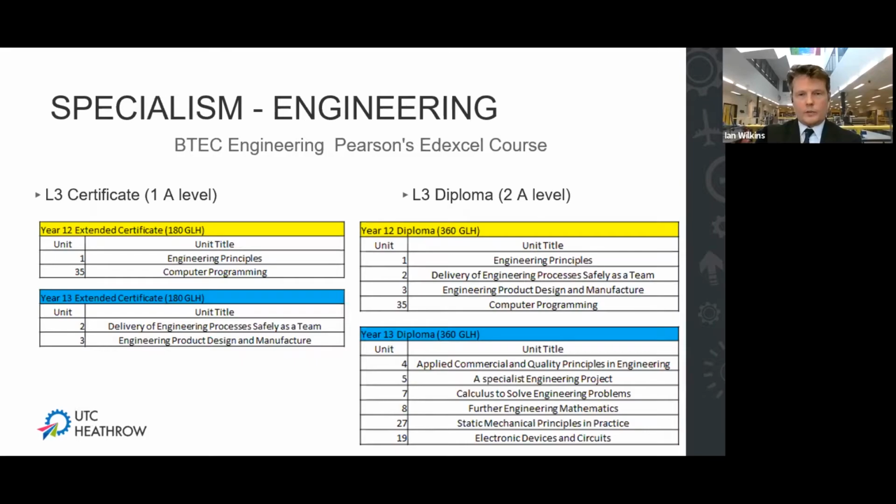All of the courses that we've chosen, the certificate, the diploma, and the extended diploma, cover a wide range of the different skills within engineering. Units 1, 2, 3, 4, 5, 6, and 7 have different levels of being mandatory. And then we've also tacked on Unit 8, the further engineering maths, because for those students that want to go to university, universities always require that as one of the options. And then you can see there are some other options that we do.